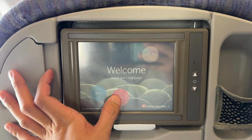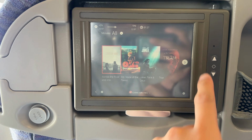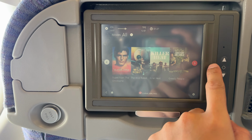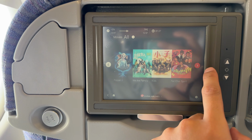Now, let's check out China Airlines Inflight Entertainment. Despite the older setup, the touchscreen was responsive with just a slight delay. The selection was diverse, featuring a mix of new and classic films, both Hollywood and Asian titles. Definitely more than enough for this 2.5-hour flight.